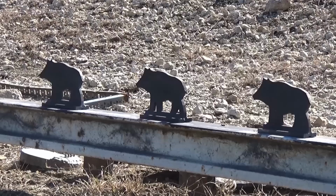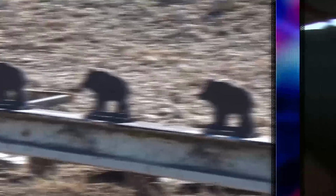My first target is the Hogs at 500 meters. Here we go.